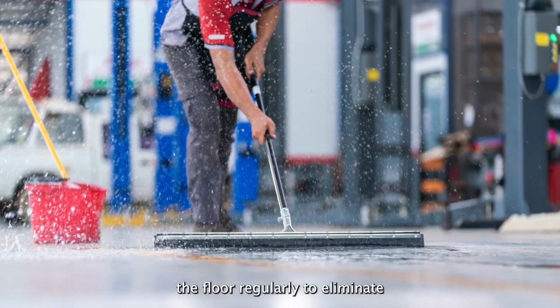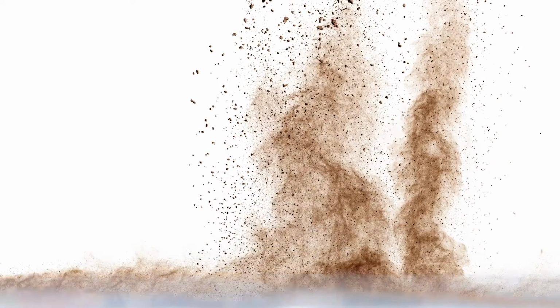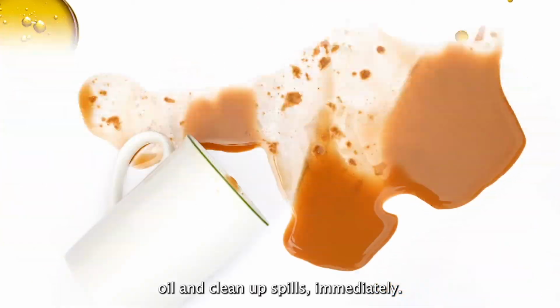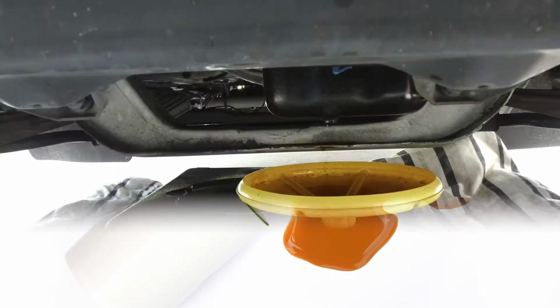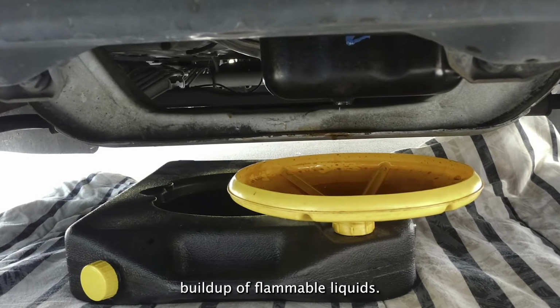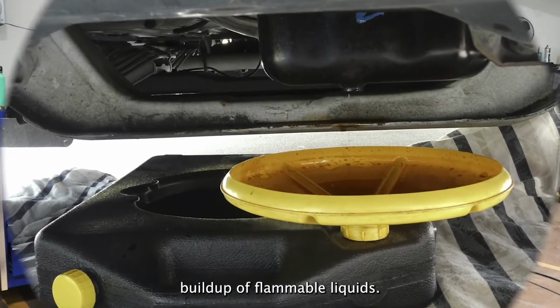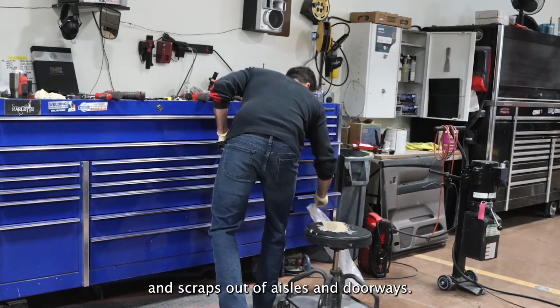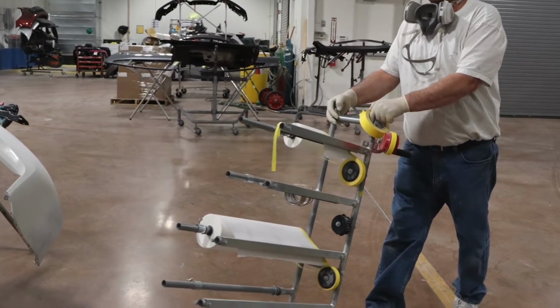Clean the floor regularly to eliminate dust, dirt, oil, and clean up spills immediately. Clean drip pans daily to prevent buildup of flammable liquids. Keep equipment, raw materials, and scraps out of aisles and doorways.